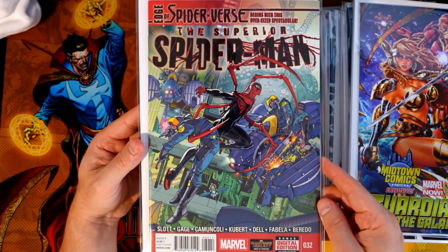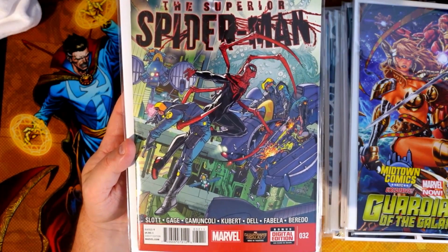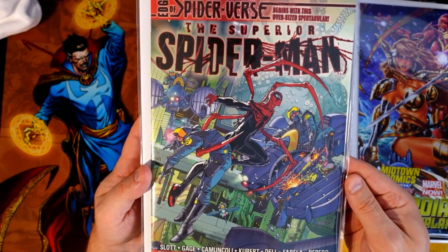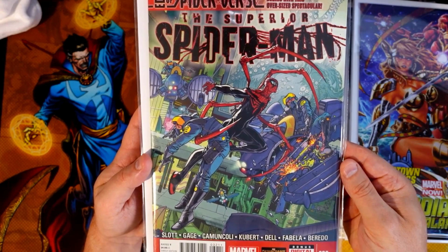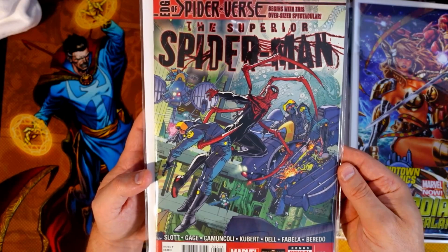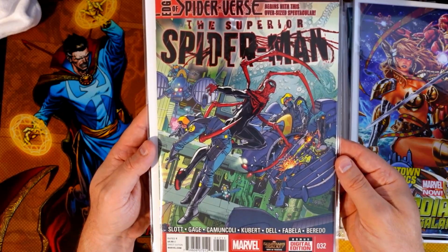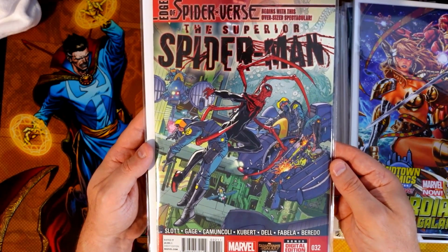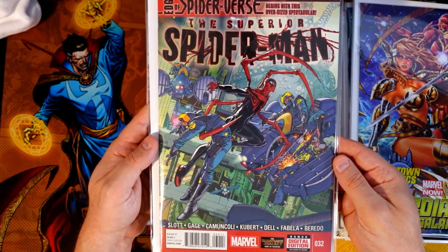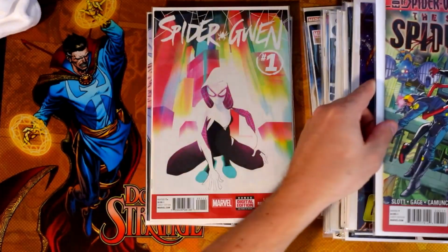Since we're getting into the Spider-Verse coming up, we've got Superior Spider-Man number 32. This is a plethora of Spider-Men, I should say. It's a whole team appearance of different Spider Army people all across the universe. We don't know what we're going to see yet for sure in Spider-Verse 2, so I'm going to go out on a limb and try to get this one in a 9.8 and see if it pans out with multiple Spider-Man appearances. Superior Spider-Man number 32 going in.